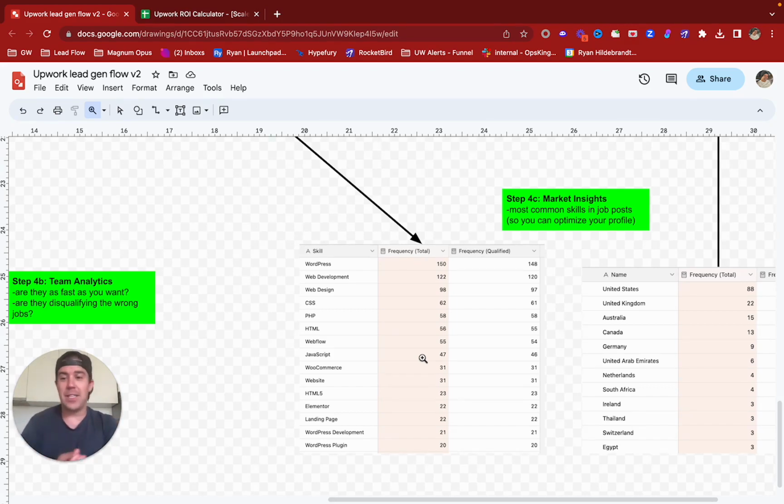This is just like running ads where you see the data of which campaign or which ad set is working the best. It's the same thing. It's like running ads. This is lead generation. It's software, but there's also analytics to help make the entire thing go better.